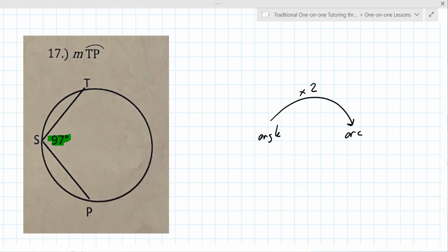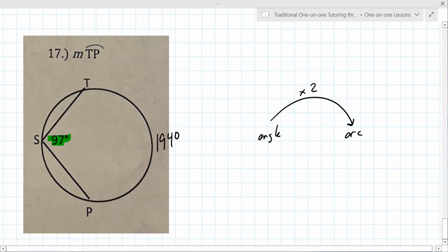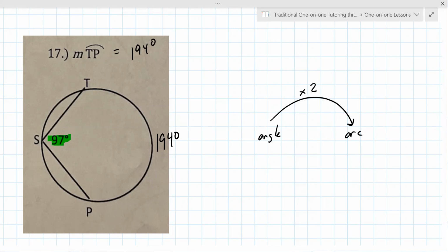97 times 2 is 194. Good. So this arc out here, TP, is 194 degrees. You got it. Make sure you get that written down. Let me know when you're ready. We'll move on to number 18.